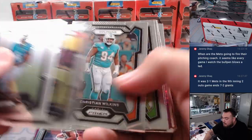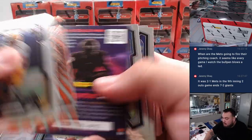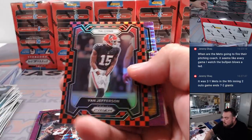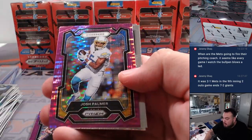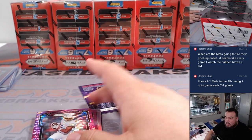Jaxon Smith-Njigba. Jaxon Reed. Sean Clifford Silver, Kyle Pitts. Whoa, and then Van Jefferson. Checkerboard for the Falcons. Going to Jeremy. Josh Palmer. There you go. Nice for five boxes.